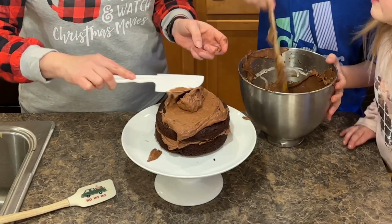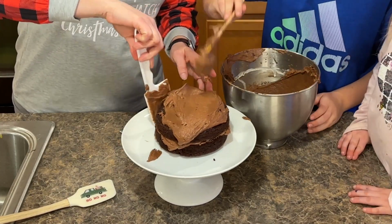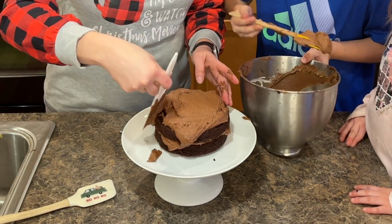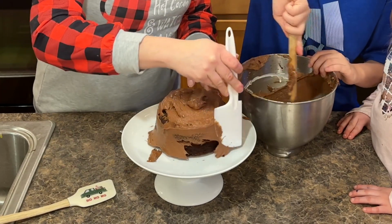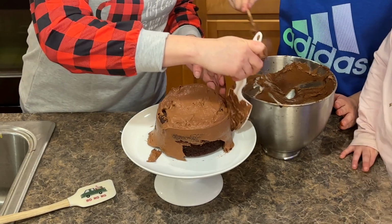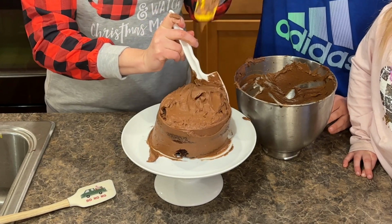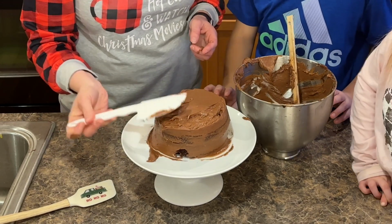All of it? Yeah, so what we're going to do then is make it go on the sides like this. It's kind of like a sandwich, right? A cake sandwich. That's what I want for my lunches. Okay, good. You're good. Thank you. It's a sandwich. Wow, that looks good.